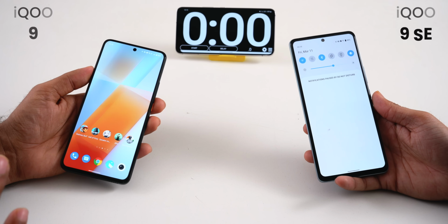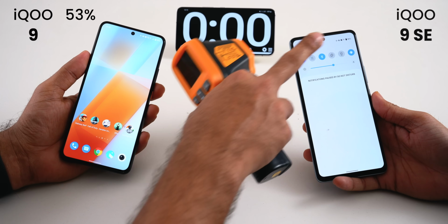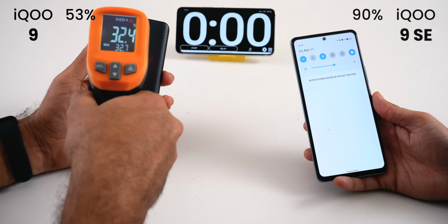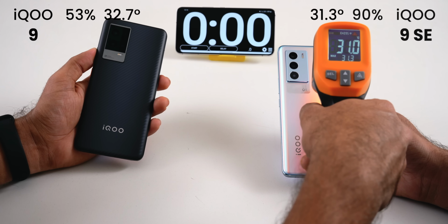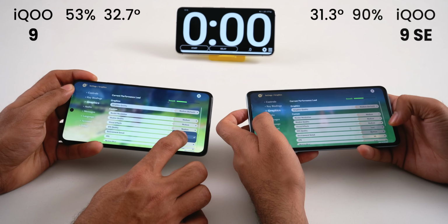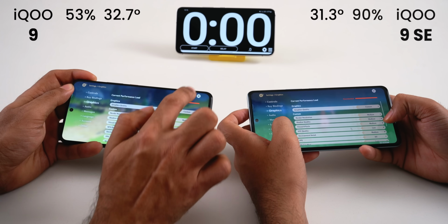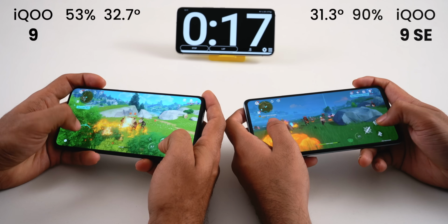How is the heating on 888 and 888 Plus? So now we'll play Genshin Impact for 15 minutes and the battery on iQOO 9 is 53% and on iQOO 9 SE it is 90%. The temperature is 32.7 degrees on iQOO 9 and iQOO 9 SE temperature is 31.3 maximum. So both of us are in Genshin Impact and we'll both play at medium graphics and 60 FPS, which is very heavy for even a flagship phone. So we'll start the timer and let's play for 15 more minutes.